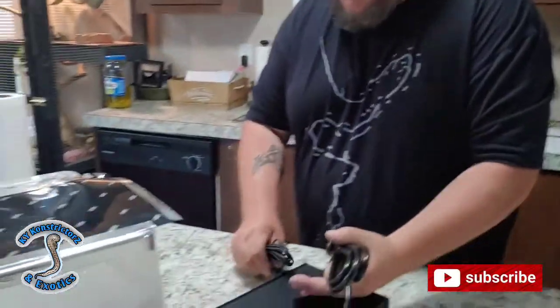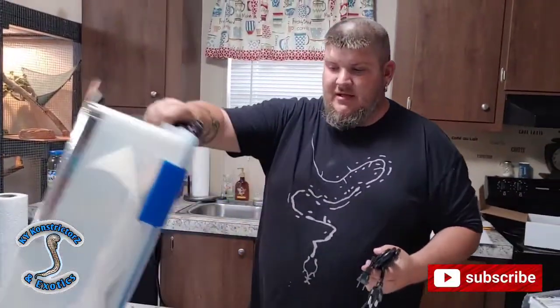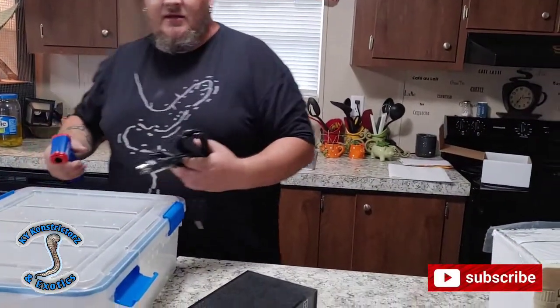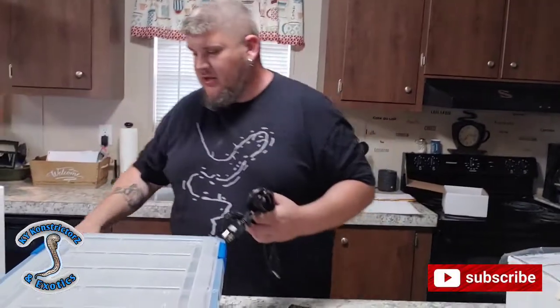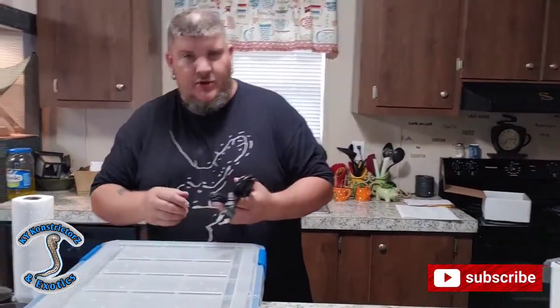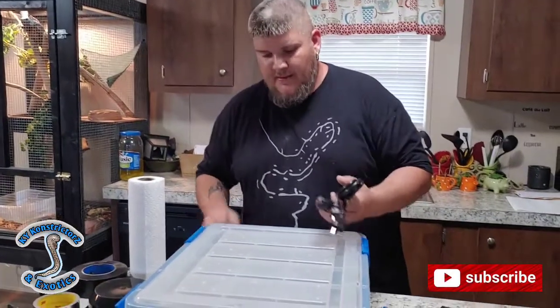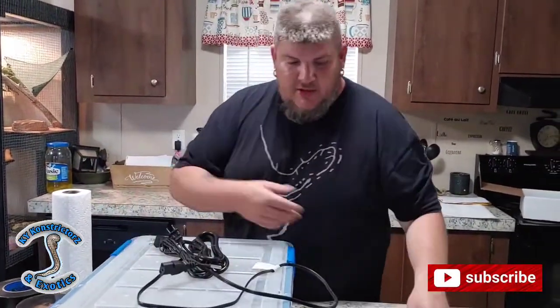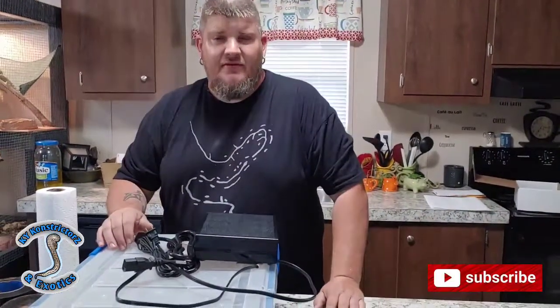All right. So once you have that all set up, you want to run that for at least a few hours. After you're done running that, you want to check it with your temp probe and make sure you're getting the right temps. Set it to where you get temp readings of 90 degrees. So that's just a quick rundown of how to set up a single tub for a ball python.